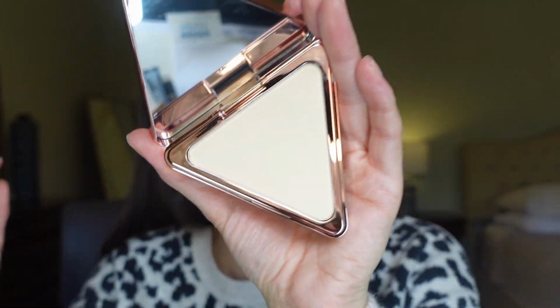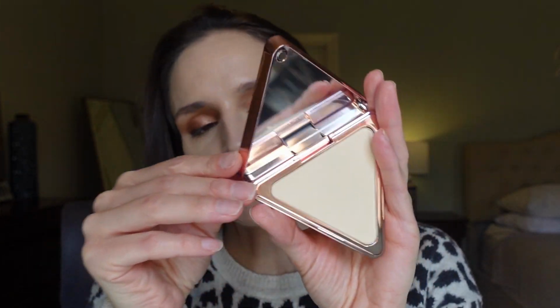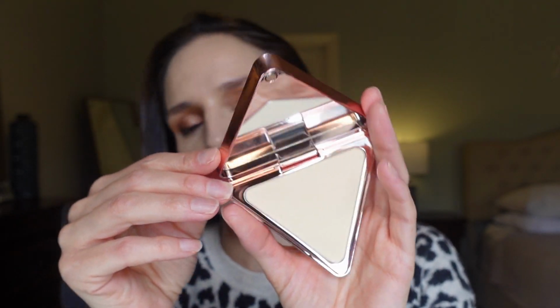So here is, I just got the translucent powder in the color Resilience, it's called. And let's jump in here. I'm gonna put it under my eyes and all. We're gonna go for it. I know that this is my first time using it, so it's definitely risky to put powder that you've never used before under your eyes, but that's what we do here. We take big risks, right?